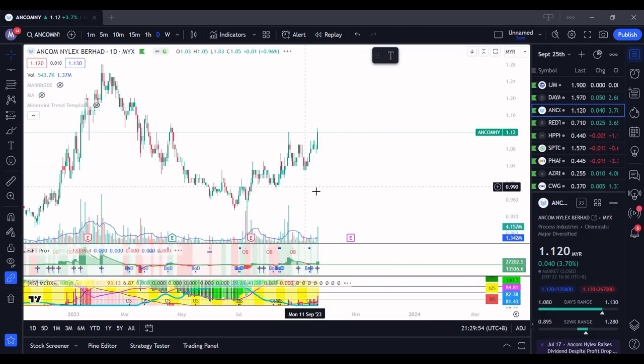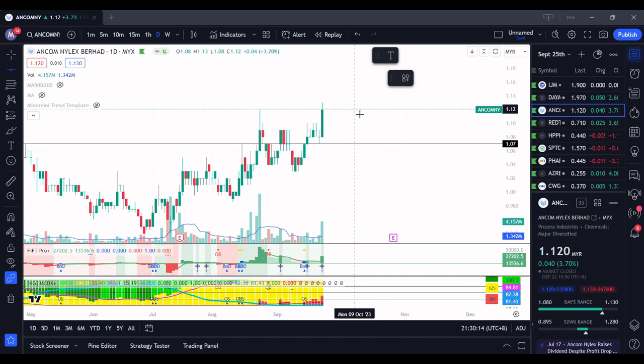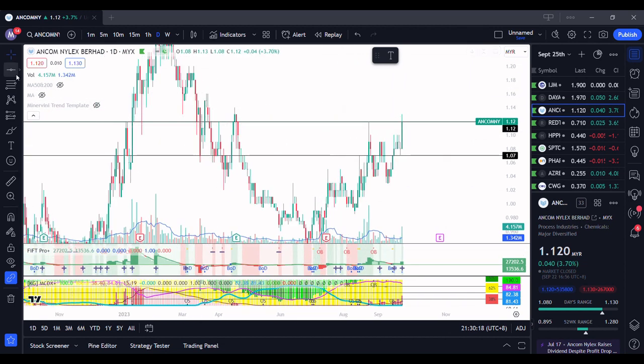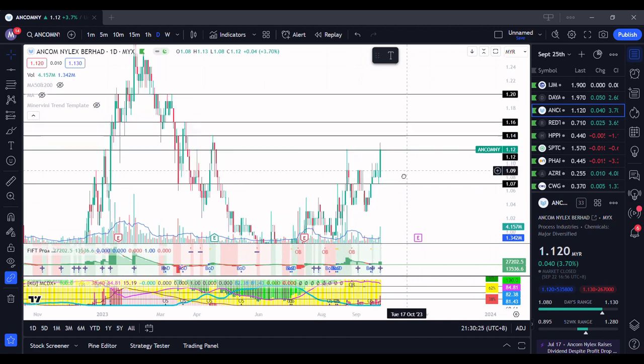Okay, so next one is this Ancomny. There was a huge volume coming in on Friday. You can see over here 4 million plus. Usual day's volume is about 1 to 2 million, or less than that. Chart looks very nice. We can actually see support is at about 1.07 and the previous resistance is about 1.12. Once broken, your next resistance will be about here, which is 1.14, and then you have another resistance here and another resistance here.